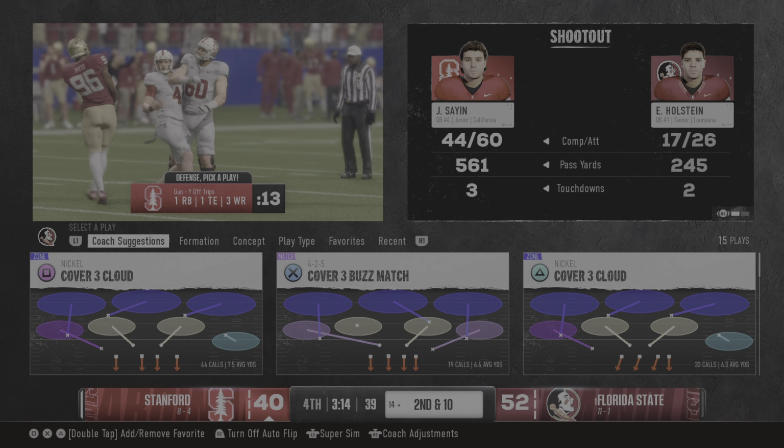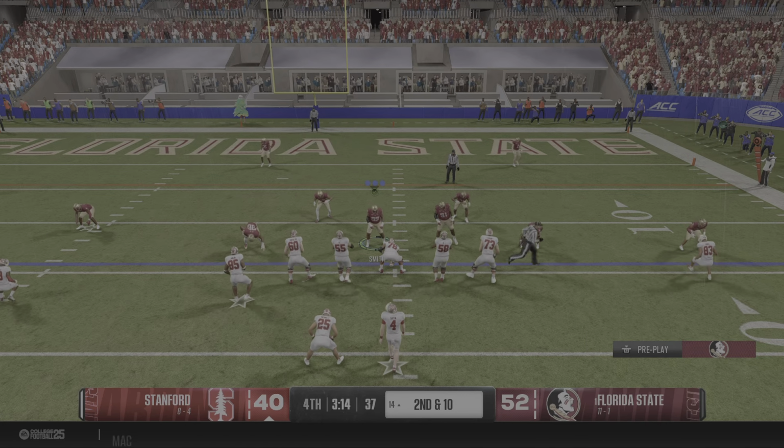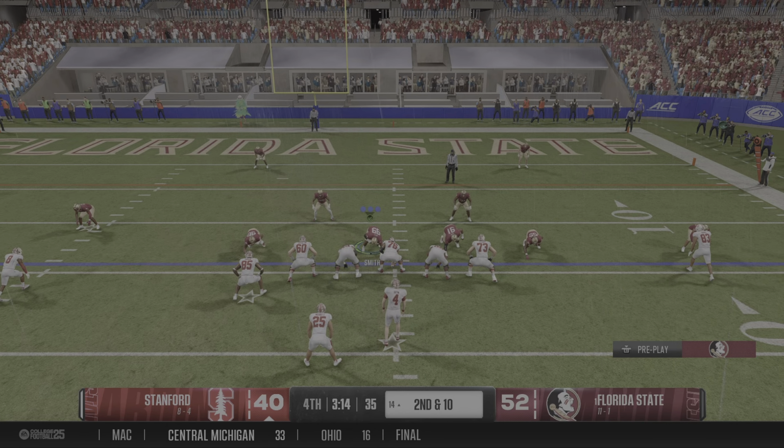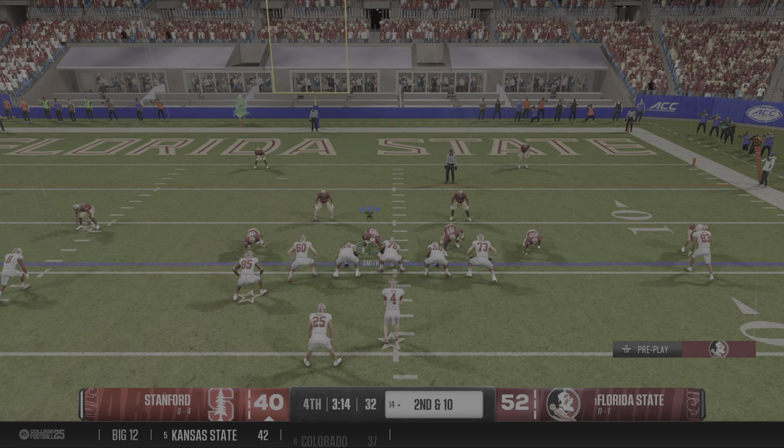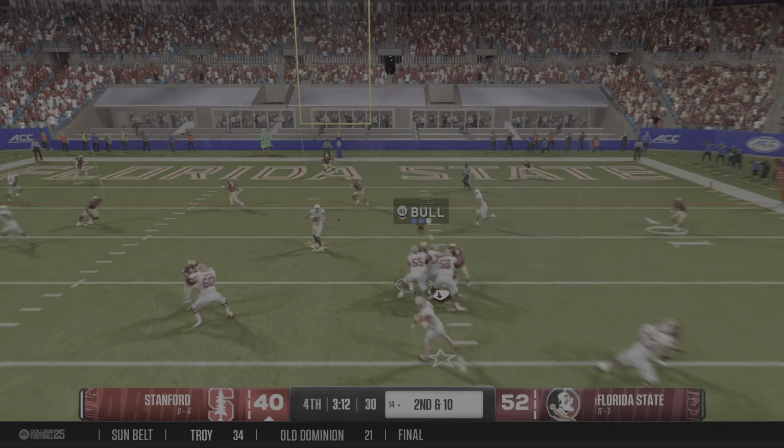It's incomplete. Well, they don't connect here, but this is what you have to do. It's late in the game. You need points. You're behind. You've got to take some shots. I'd go right back to it, try to find a matchup, and go to one of your receivers that can make a play for you.